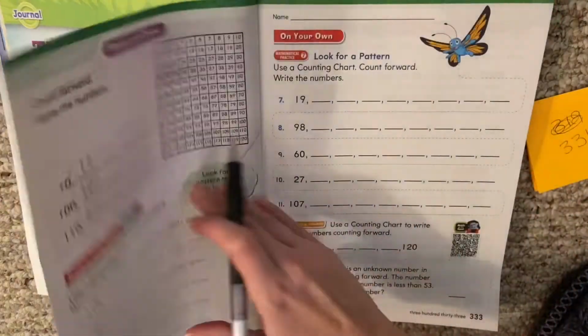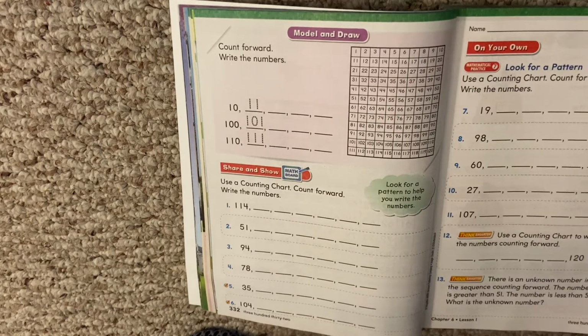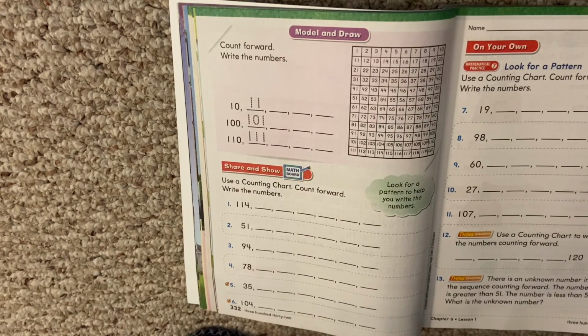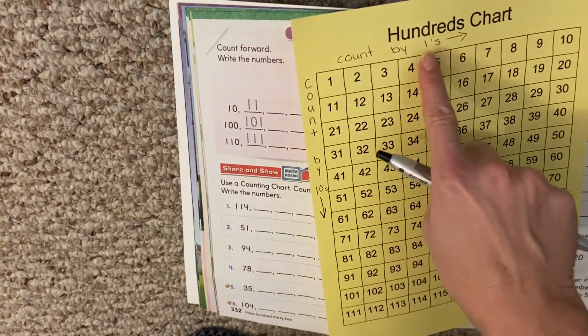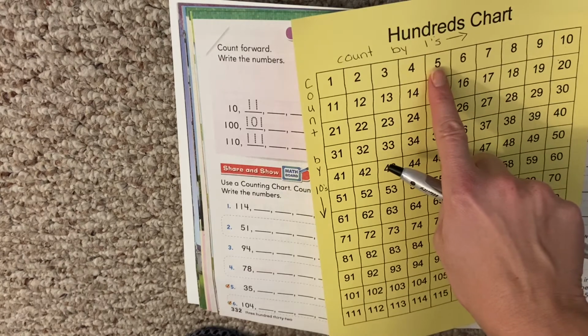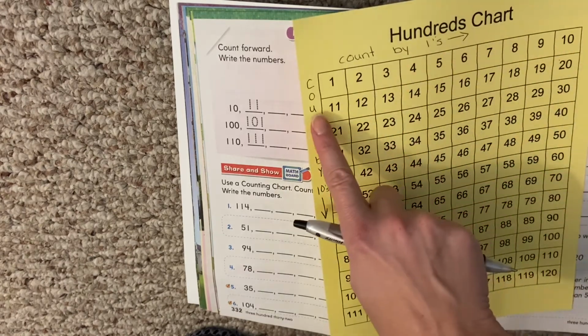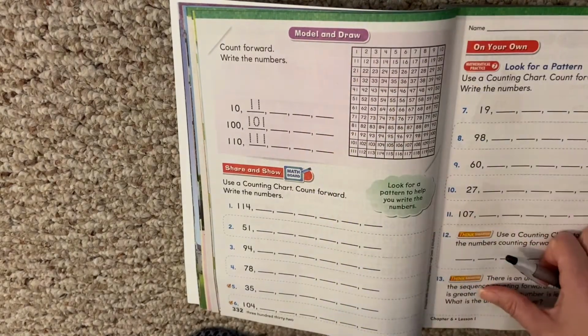So we're going to turn the page. It says count forward, write the numbers. So when we count forward, it means we're counting one more. We're getting one more. We're going forwards. But remember, you get to the end, you got to go to the next row to keep going. That's what we're going to be working on today.